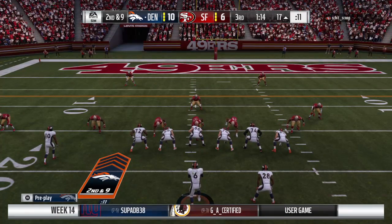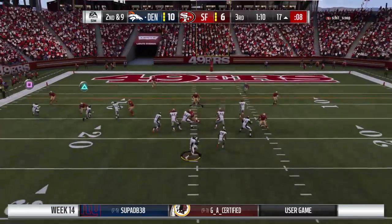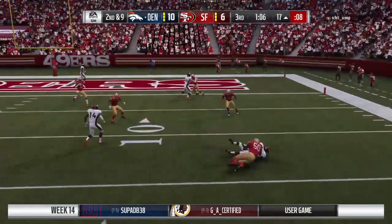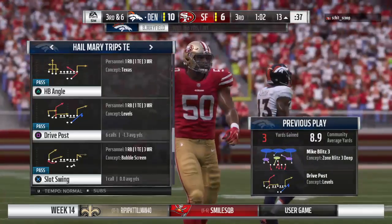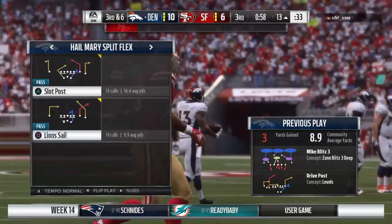Set! Green 39! Green 39! They'll try to throw here. Mayfield. That ball's caught. Aguilar right side. And they'll bring him down at the 13-yard line. Only 3 yards on the catch. It's third down.